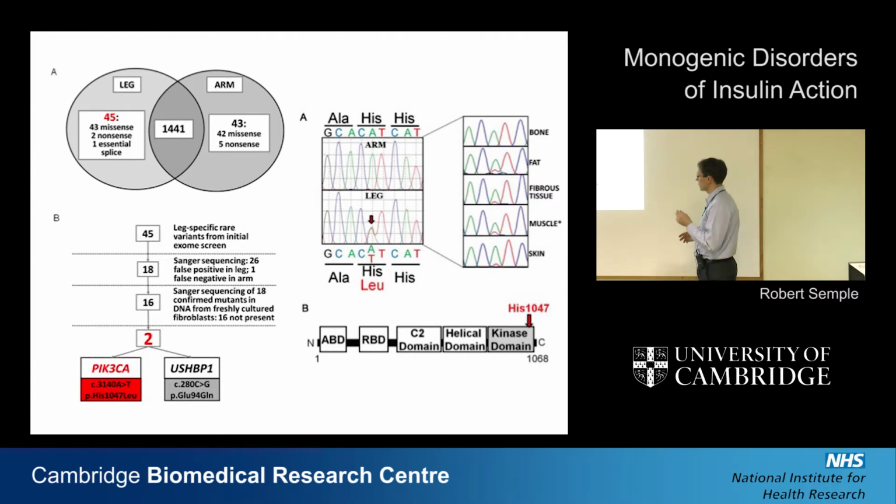And so we ultimately concluded we could only find 2 mutations which were specific to the leg, and one of these was a classical activating mutation in PI3 kinase, which we were very convinced was the answer. And you can see that when we looked at this directly with Sanger sequencing in affected leg cells, the mutation was clearly present, but absent in the arm. When we went back to tissue specimens from the amputation, you can see that, however, the mutation was present at much lower burdens, consistent with somatic mosaicism.